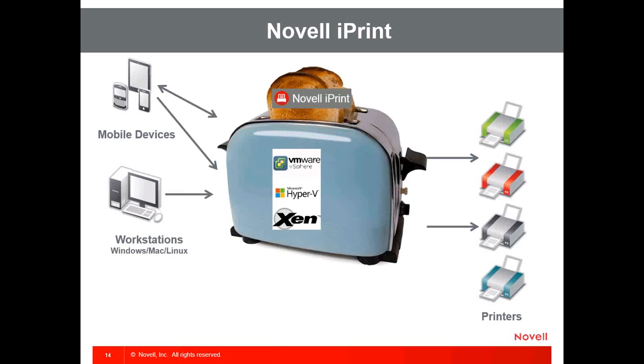And again, just like Novell Filer, iPrint is actually an appliance. Those of you who are NetWare or OES customers, you're probably familiar with Novell iPrint. It was a component of those two operating systems. It's been around for close to 20 years, but what we've done is we've broken it out and we've created a virtual appliance. That virtual appliance, again, runs in VMware, Hyper-V, as well as Xen Hypervisor.